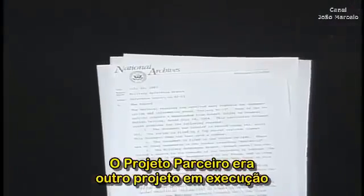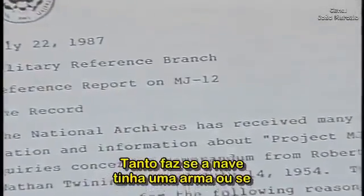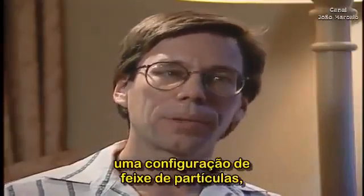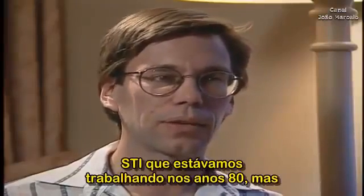Could you briefly describe Project Looking Glass and Project Sidekick for us? Project Sidekick was another project going on with Galileo. Galileo was the project that I was involved in. Sidekick dealt with any of the weapon potential of the craft, whether or not the craft had a weapon in it or could it be used as a weapon, but it had something to do with some sort of particle beam configuration where the gravity generator can be used as a lens to focus a weapon of some sort, similar to the SDI device we were working on in the 80s, but with the potential of a focusing device using the gravity generator. And Project Looking Glass?